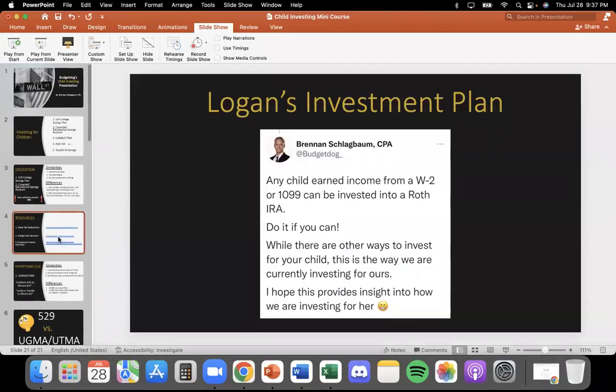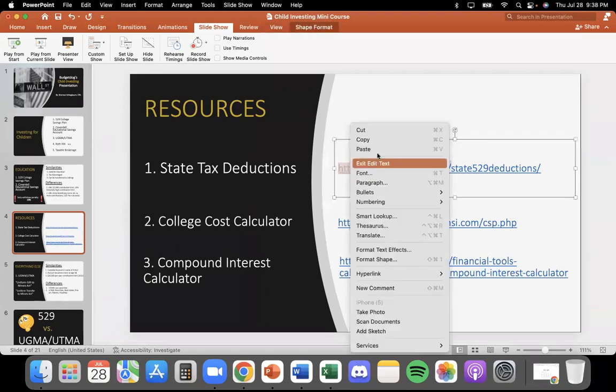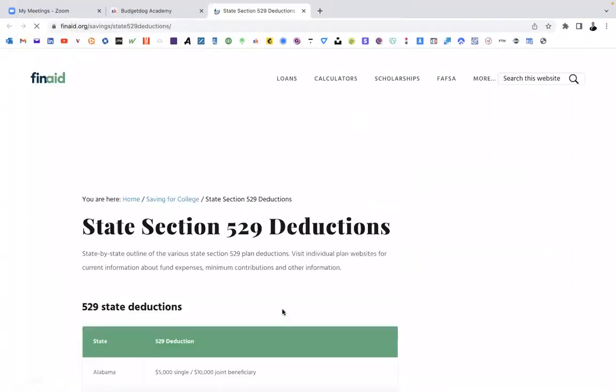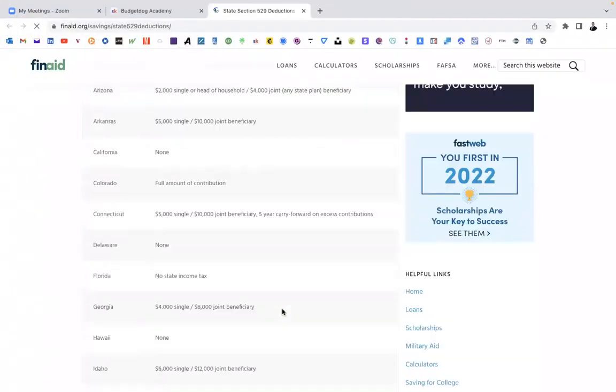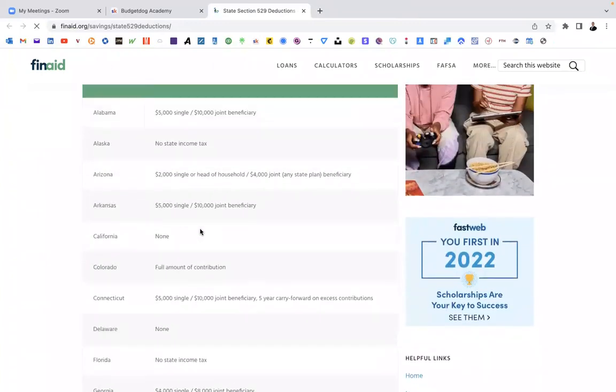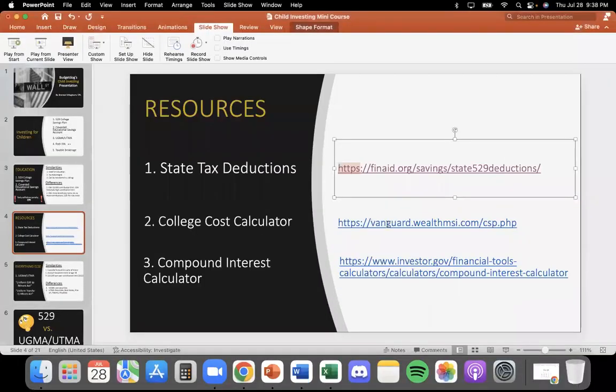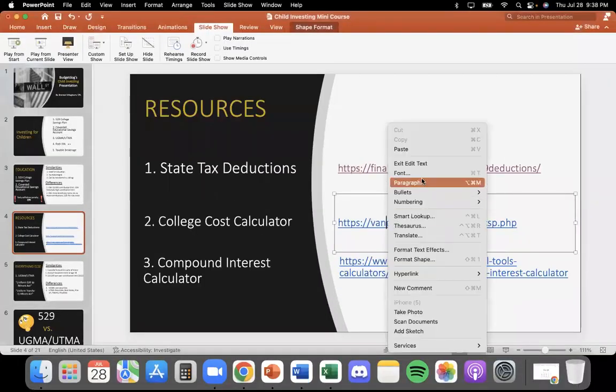So I'm going to show you specifically what we did with these tools here. So if I open this, first things first is, let's see if I can open the hyperlink. There we go. So this is the 529 deductions. So as you can see, if I go down to Kentucky, there's none. So use this tool, look at your state and see if it's on there. Secondly is let's go to the college cost calculator.